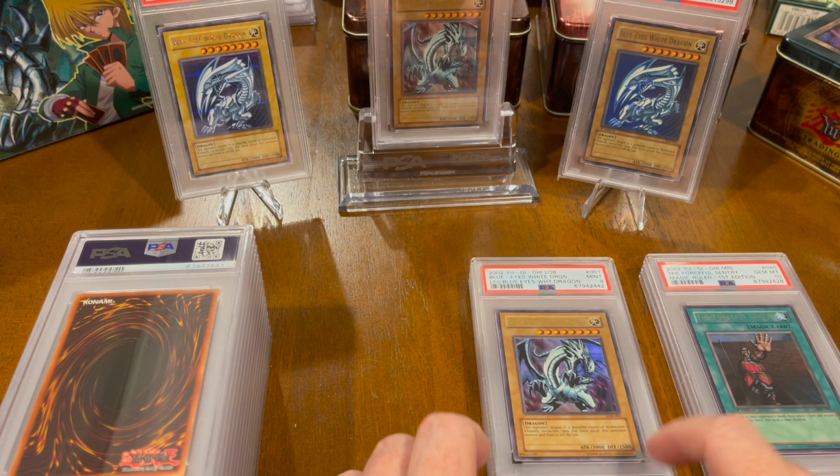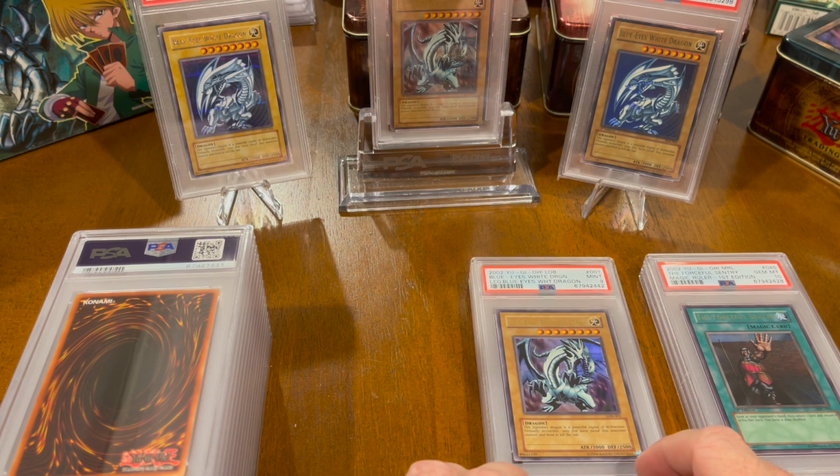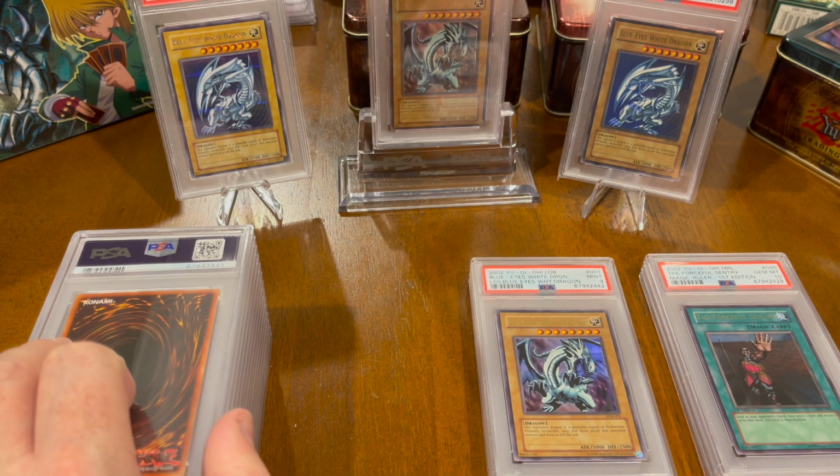I have one more Blue Eyes White Dragon. It's the SDK Unlim that was in, I think, the first video. That's the last one I have. So if I get a Gem Mint 10 in that, I would be very happy.